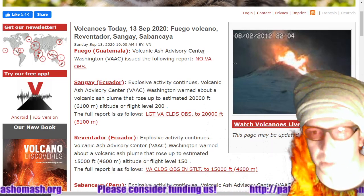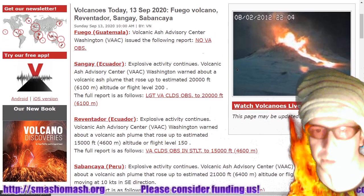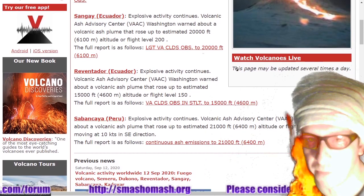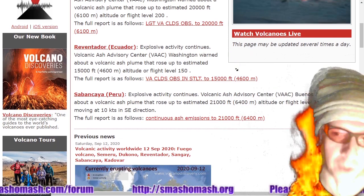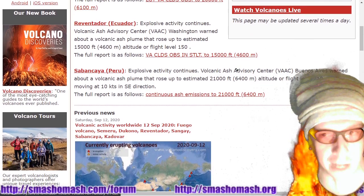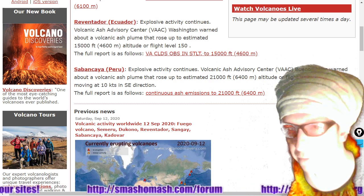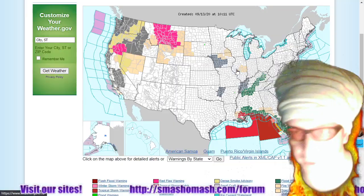Sangay is also exploding. That's an uptick at Sangay. It's producing a 20,000-foot ash plume. Reventador also exploding, 15,000-foot ash plume. Sabancaya exploding, flight level 210, a 21,000-foot ash plume. Please do not fly your ultralight home-built kit helicopter over the caldera.